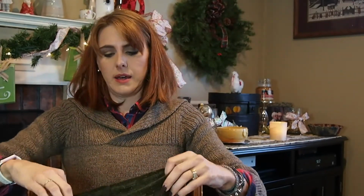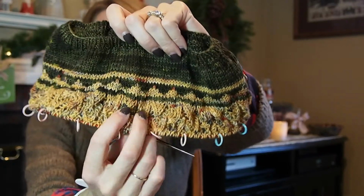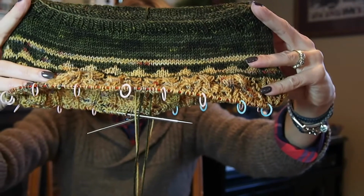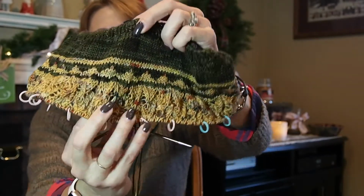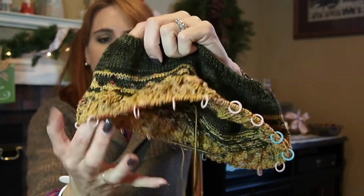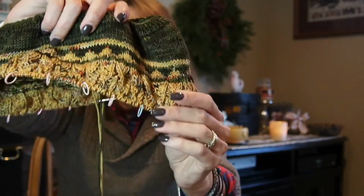So here's what I have so far. I don't have a whole lot done. There we go, this is the back. So I've gotten the color work done. Now, again, I am not very proficient with color work, so it is not the greatest. It's not the prettiest, but I'm pretty happy with it for someone who's not very good at color work. I am very happy with the way it's looking, and I am loving the lace.